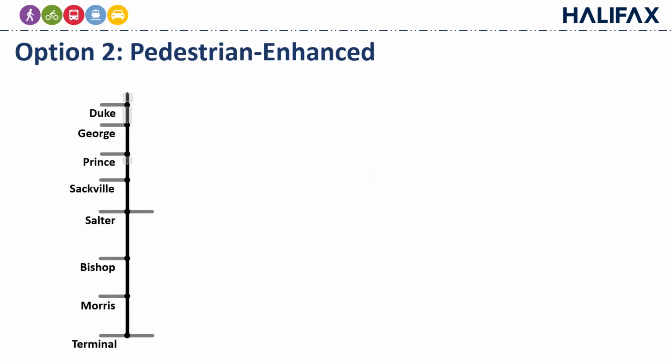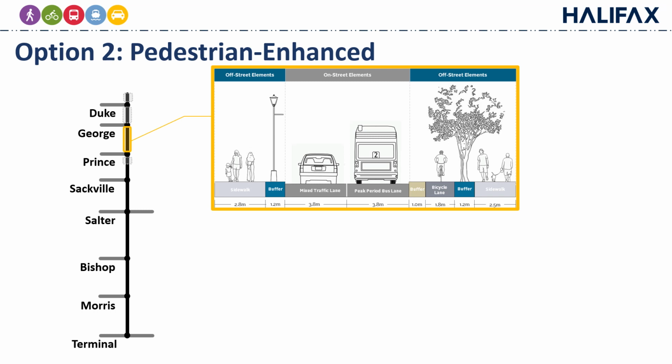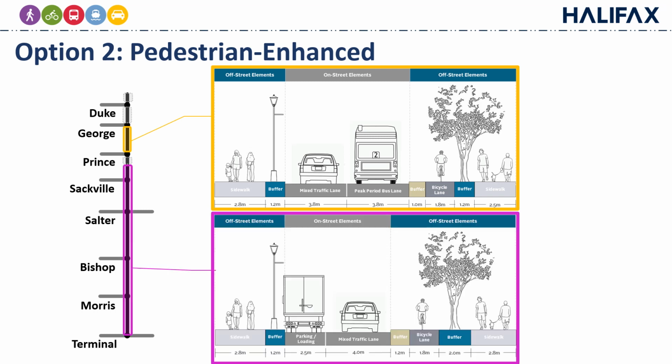In the pedestrian-enhanced option, the existing cross-section between Prince Street and George Street would be maintained. The pedestrian-enhanced cross-section would be applied to the rest of the corridor, again with the exception of the pinch points and the segment between George Street to Duke Street.